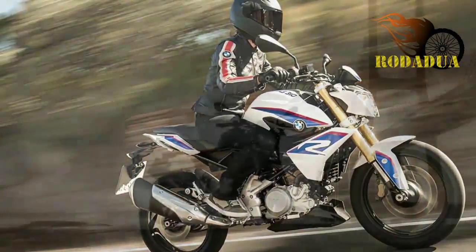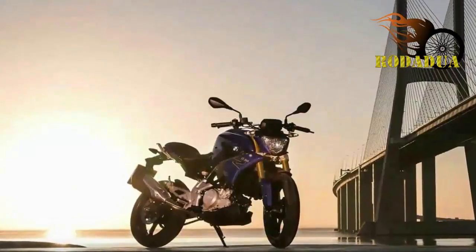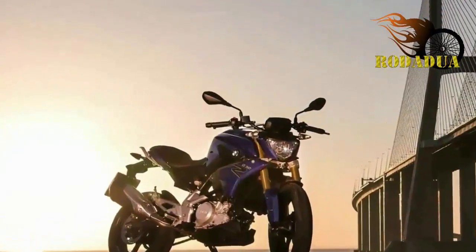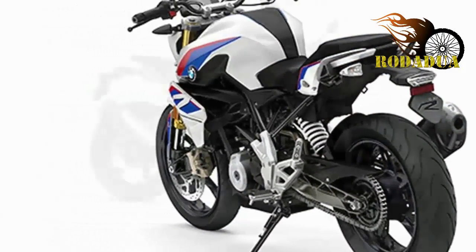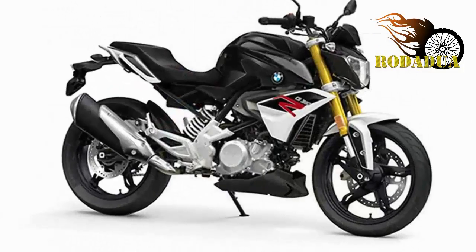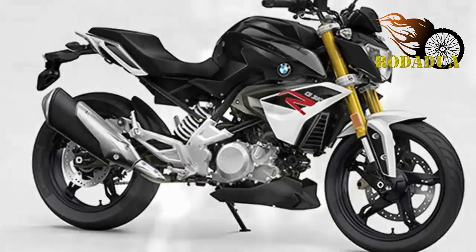BMW hasn't yet announced pricing, but competitors like Honda's CBR300R and Kawasaki's Ninja 300 come in around $5,000, so don't expect this one to stray too far outside that pricing neighborhood.